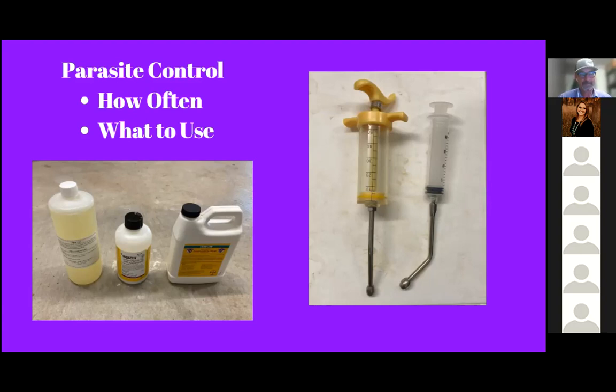If you can't find them, sometimes you can find that bottom piece that goes in their mouth. It'll attach to a basic syringe. You can use that as well. But we drench goats with that dewormer. We draw our dewormer up in the drench gun to the label recommendation. We don't do anything outside of what the label recommends. And then we slide that inside their mouth over their tongue, and then we squirt that over their tongue like they're getting a drink. And we'll do that once a month.